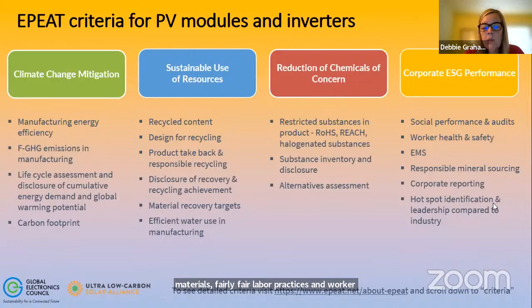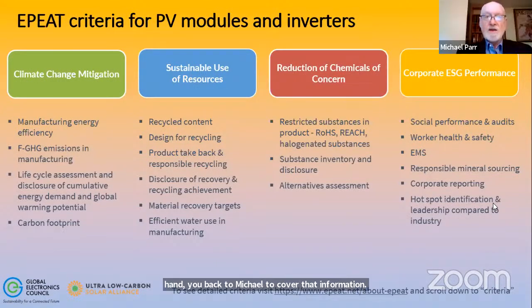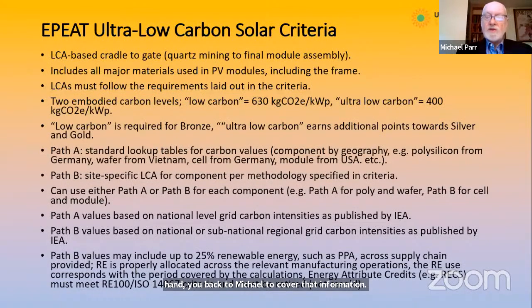And in order to provide you with a more in-depth look at the specific ultra-low carbon criteria, I'll hand you back to Michael to cover that information. Great. Thanks, Debbie. And Joy Payan, next slide, please. So just a quick reminder, these criteria are developed like all of the EPEAT criteria in a multi-stakeholder process with industry experts involved, very transparent. The performance against the criteria is third-party verified, and these criteria are regularly updated to make sure that they remain current. So that's true for all of these as well as all other EPEAT criteria.